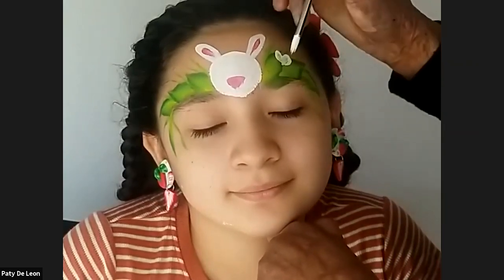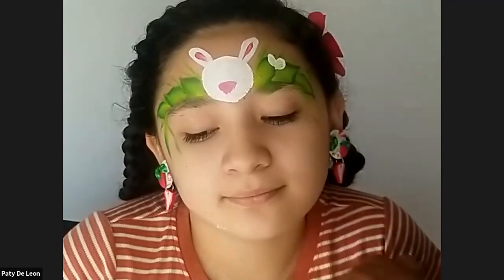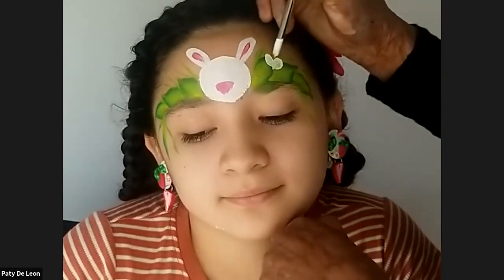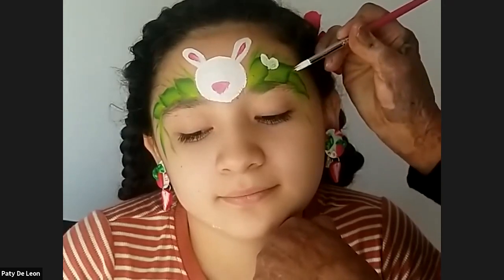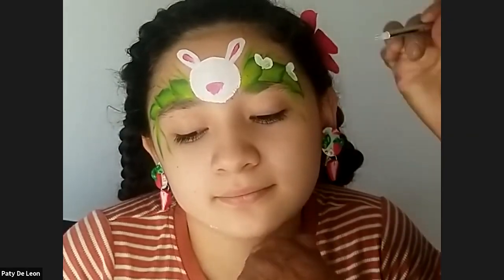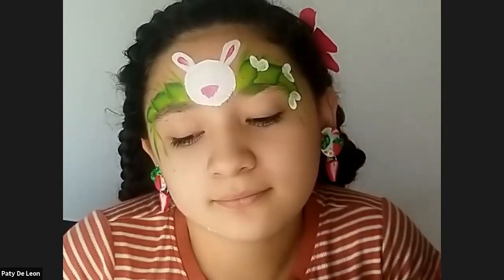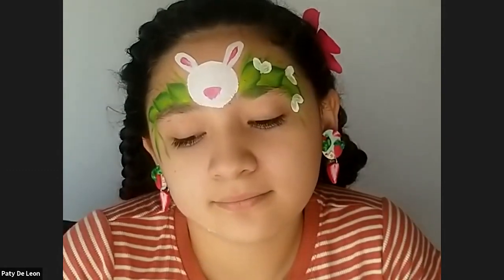So, as you see, it's only the two tiny petals right there. This is going to be the back of my flower. And here I have another space. I'm going to do another one. This is the back of my flower. And here I'm going to do another two right there. It's only white for another flower in the back.